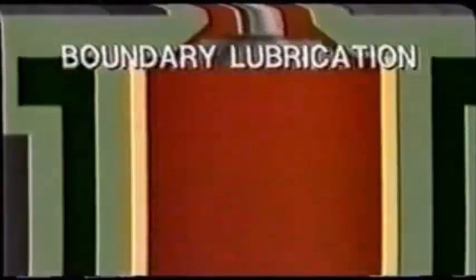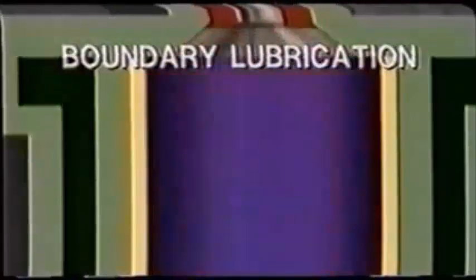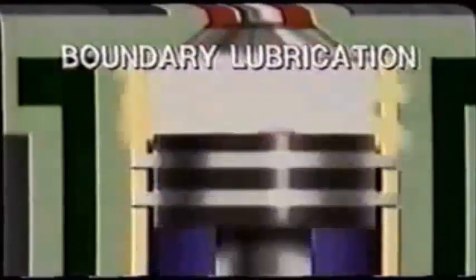If this film breaks down occasionally due to pressure between the surfaces or excessive heat or lubricant starvation, the surfaces will touch and the lubrication will not be continuous. This is called boundary lubrication. A typical situation where this arises is between a piston ring and the cylinder liner. Hydrodynamic lubrication is more effective because it reduces wear to a minimum. In the case of boundary lubrication, the surfaces may touch and wear may take place.